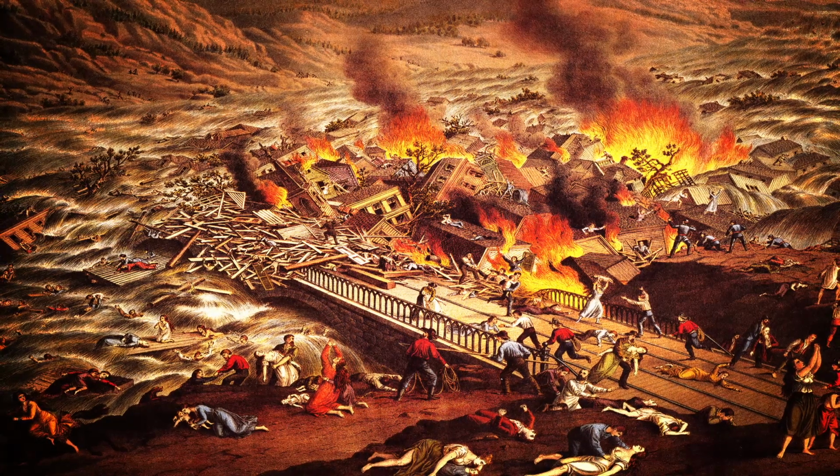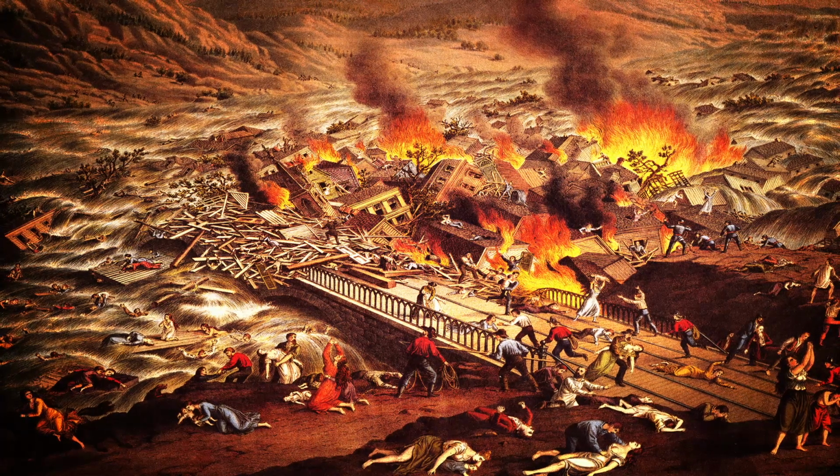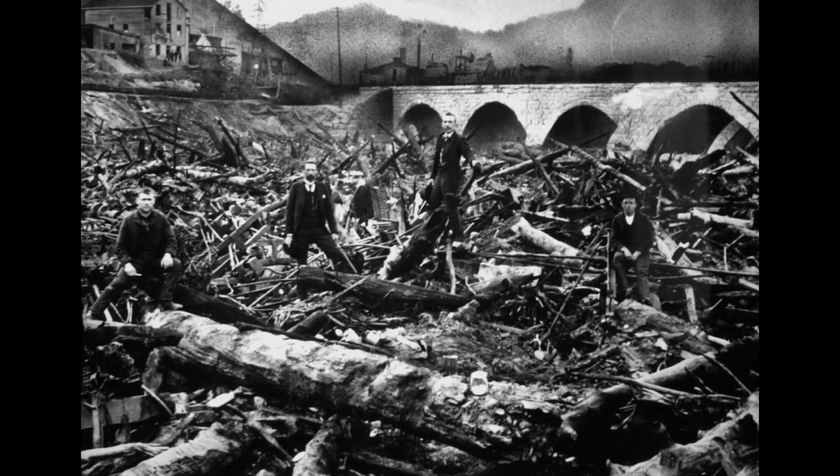Flames ignited as gas lines ruptured. A firestorm erupted amid the wreckage, sealing the fate of dozens more who survived the water but were trapped behind walls of debris. By nightfall, Johnstown lay in ruins.